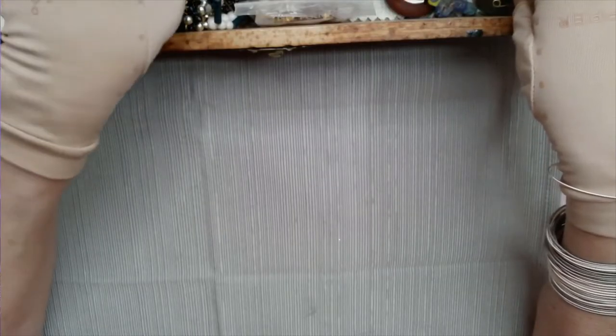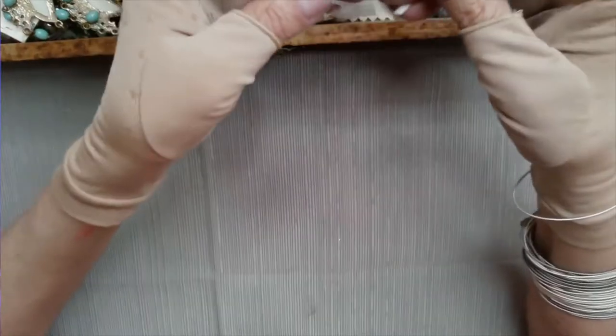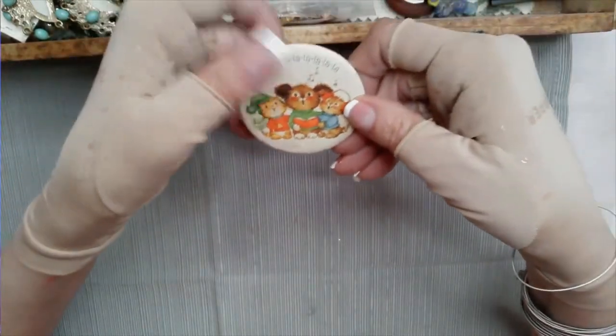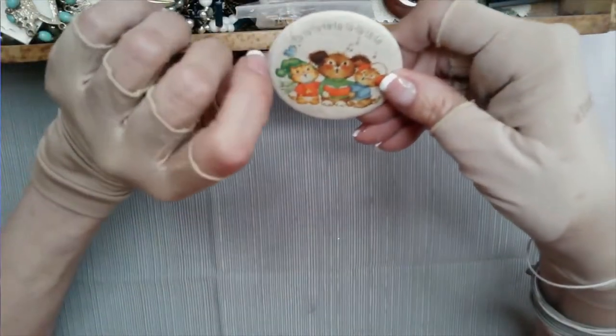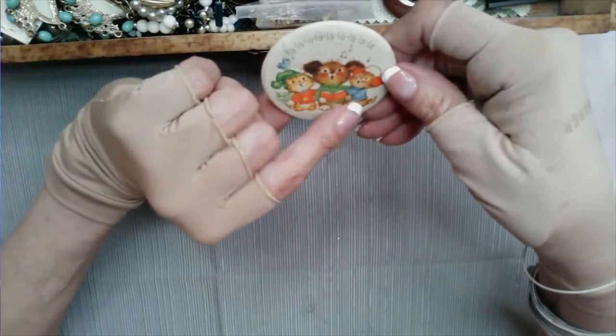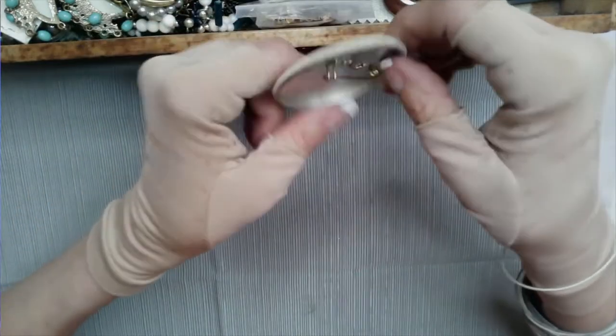Let's see what else we have in here. Oh, isn't it cute? It says fa la la la la la la la la. Don't have a singing voice, but it's some little characters. Looks like two kitties and a puppy singing. So it's a Christmas goodie. It's a Hallmark card pin.